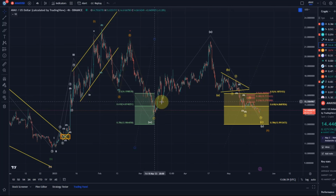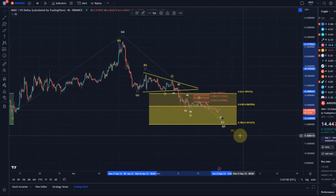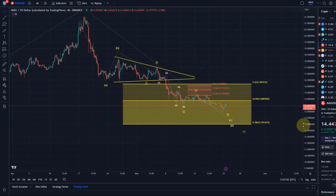But we just need a bit more patience here now. We have in the wave Y an ABC correction. The idea is that either this unfolded as a triangle, or we have already a 1, 2, 3, 4, and we're now coming down in the wave 5. That's a little bit unclear. So for now, I think we have a nearly full pattern. I think also here the wave 5 could be counted nearly complete.